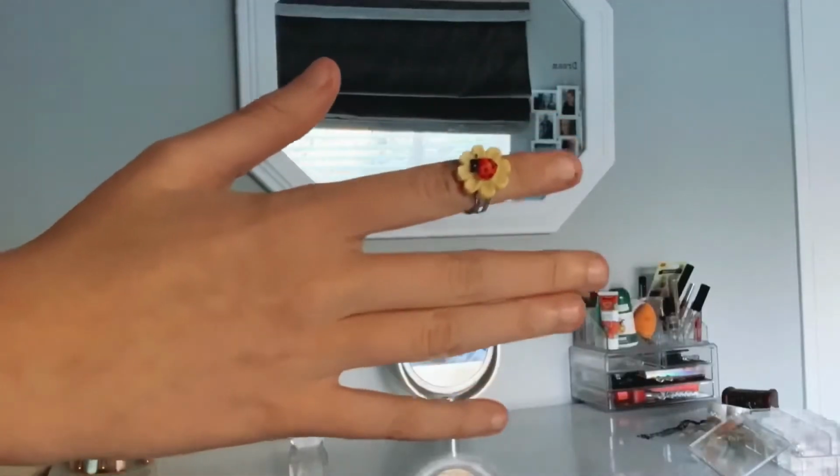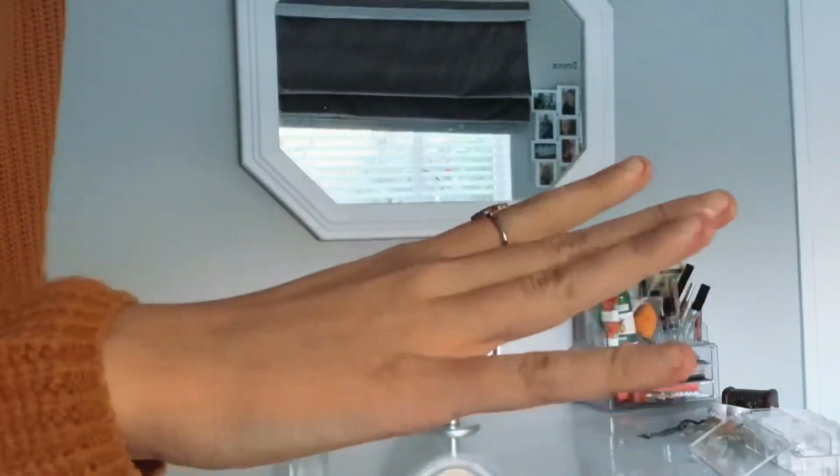So this is a sunflower with a little ladybug on it. I don't know if you guys remember the phase of mood rings. Yeah. So this is a flower mood ring. It's supposed to change color according to your mood, if you don't know what it is. But if I put it on, it's not changing. But it's really adorable, and it's so cute, and a very cute and simple design that I actually want to wear. I should start wearing this.